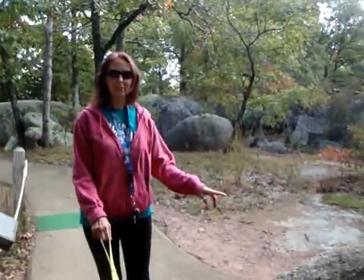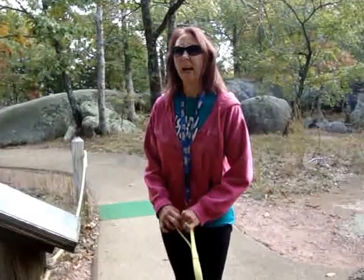So far, I would have to give this place an A. Definitely. What do you think? Give an A? Oh yes, this is an A plus. You could spend at least half a day. You want to bring a picnic lunch, climb on the rocks, go eat your lunch, and then come back and see what else you can see. Because you will not see everything in a day.